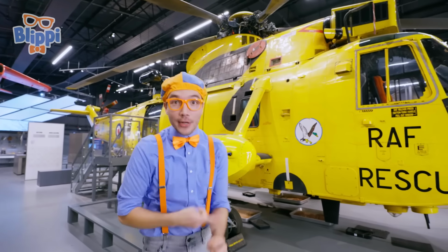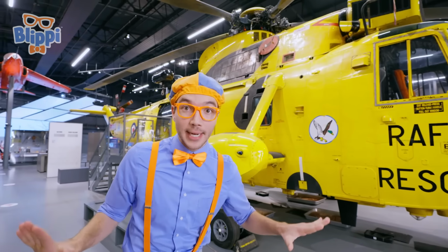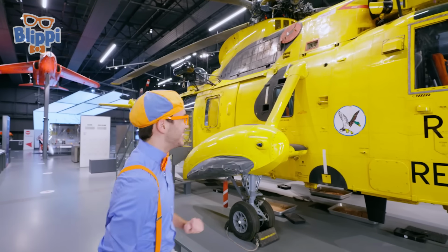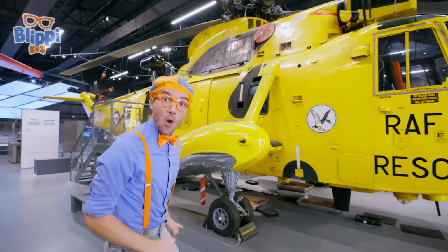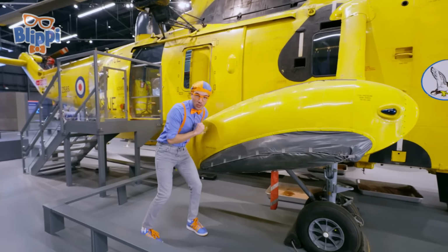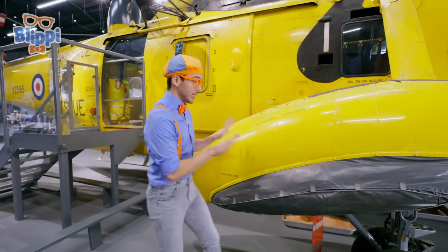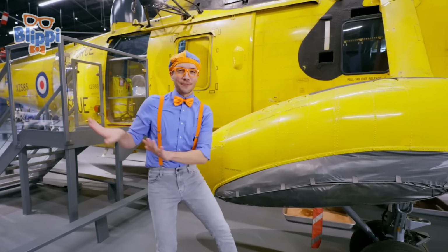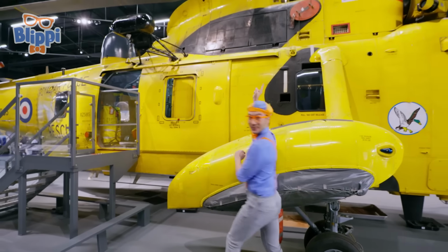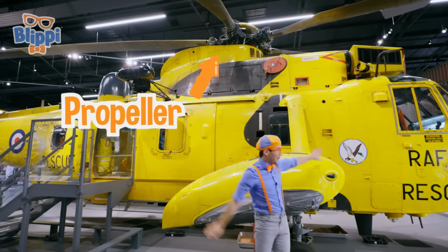Yeah, it's the color yellow. And it's really important that it's a bright color like yellow. So if you need rescuing, you can see it. Whoa, and check it out. This looks familiar. It looks like the same kinds of floaties on a seaplane. This is in case it needs to land, it can float in the water. Wow! You see up there? Look! It's a really big propeller!